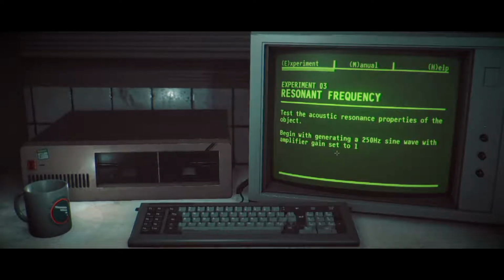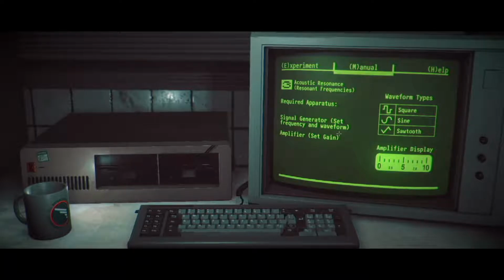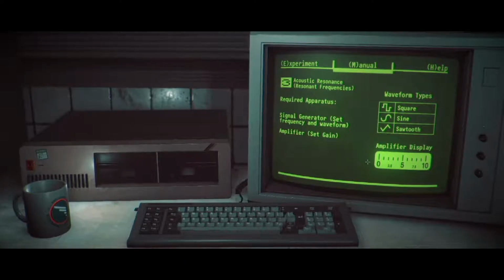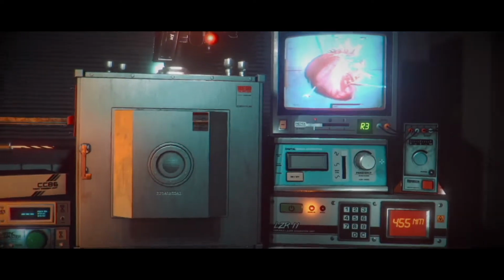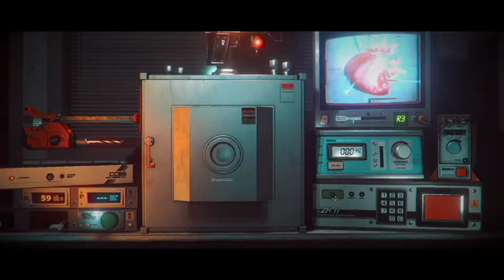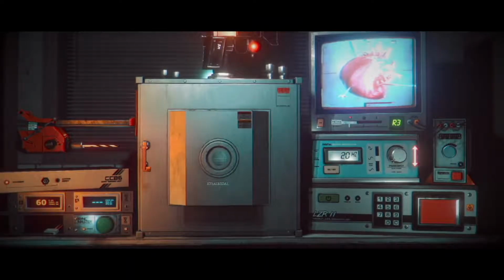Test the acoustic resonance properties. 250 hertz sine wave, amplifier gain set to 1. Hold on, you're getting a little bit too cheesy here, come on. Sine wave, signal generator, amplifier. Okay, let's get the sine wave going, and then we'll move from there. 250 hertz sine wave. Yeah, it's this one. Should I turn this off then? I guess so. Sine wave.